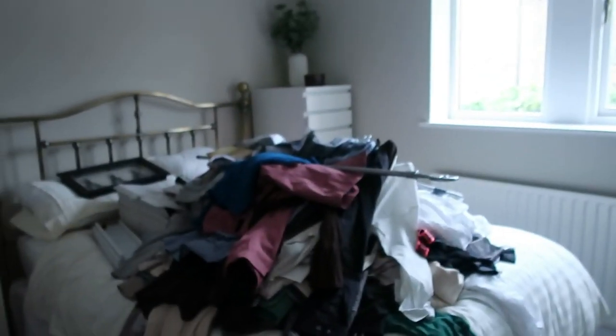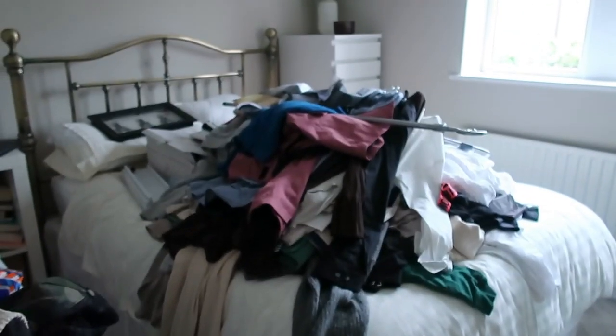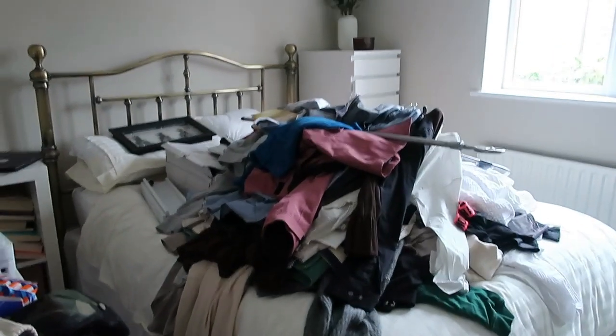So we've just had our spare room decorated and we really need to get some wardrobes now. Since we moved into this house in May, which is 8 months ago, we've literally been living out of just the odd drawers, some railings, and boxes basically. So this is our spare bed currently. We just picked clothes up that were living on the floor.